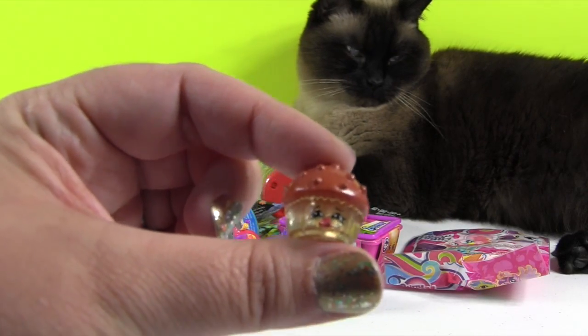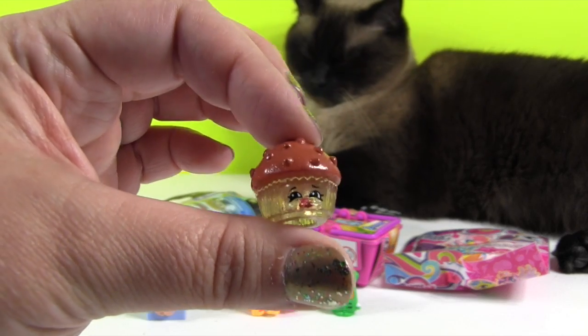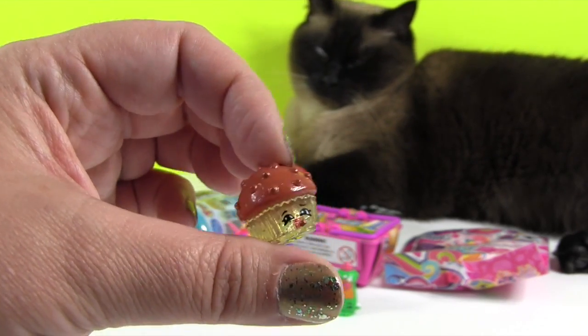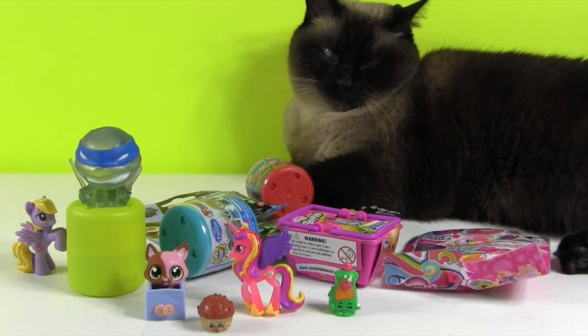Awesome. Cool. Hey, we got an ultra rare. This is Mary Muffin. And she's the whole wheat variety muffin. Or chocolate chip. A health muffin. She's very, very cute.